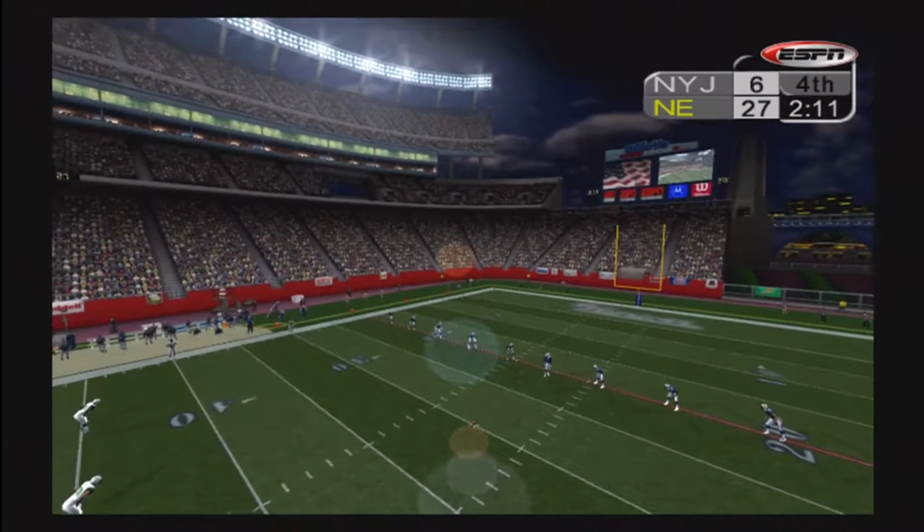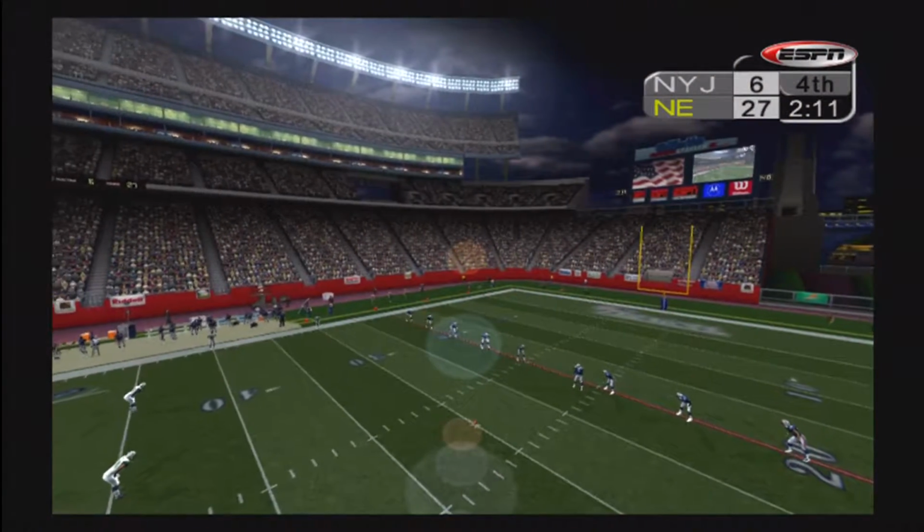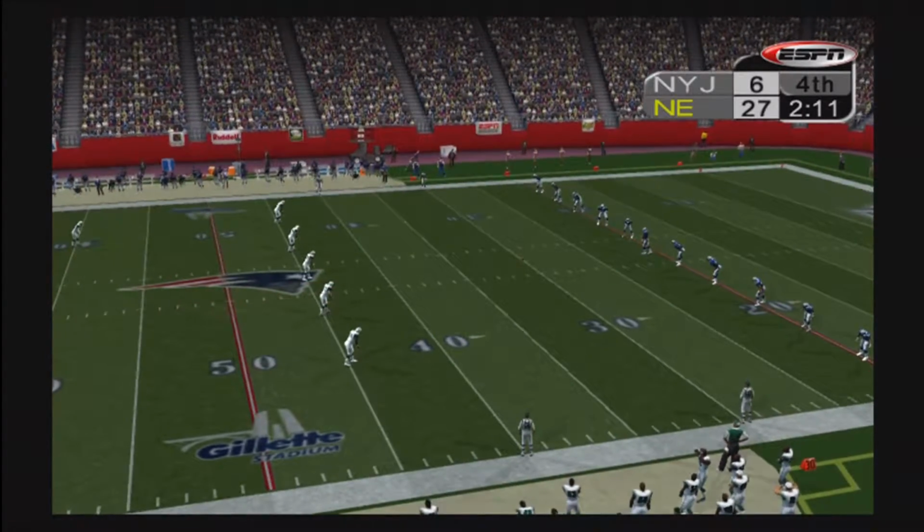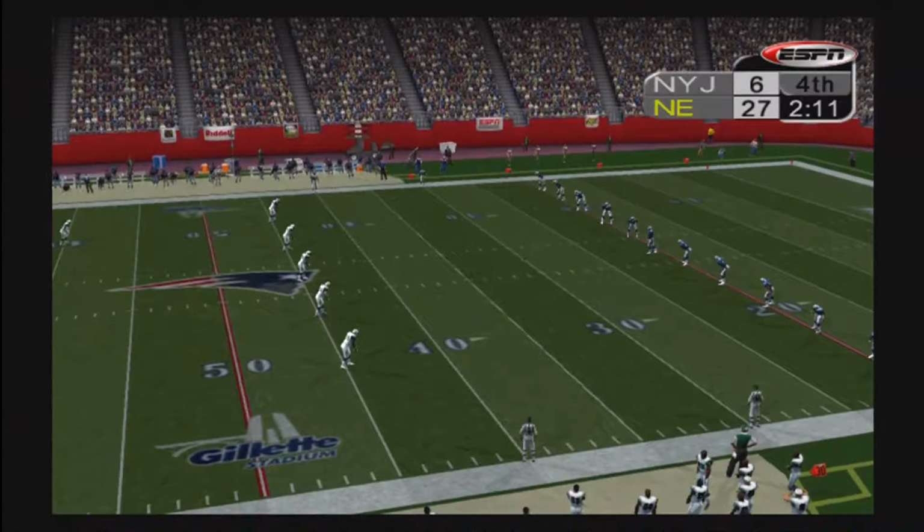Man, a few more inches and he'd have made the highlight reel. Not the way he would have wanted to, though. They'll take the 3 points, but they were hoping for 7. But that's the second time today they get close, only to have to bring in the kicker.